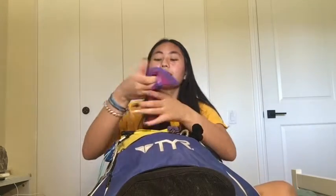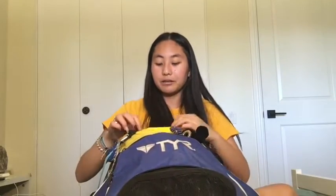Just have that one. And then we got this purple and pink one. I don't wear these. We can only wear one cap. We can only wear our team cap. This one is the Mission Viejo Nadadors cap.